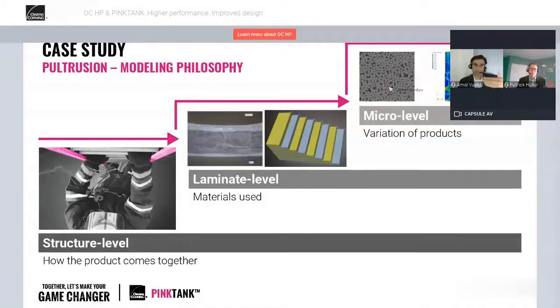On the left hand side, the black and white image is an actual SEM image, and on the right hand side is how we are able to generate some micro scale models using modeling capabilities. Going a level below that is the laminate level. So really playing around with OCHP, as Patrick talked about, what could be the performance benefits if, in the case of pultrusion, we put in a layer of CFM or continuous filament mat or veil, or different orientations. So really getting it all together is the philosophy that we use.